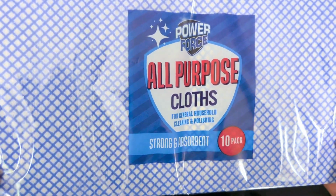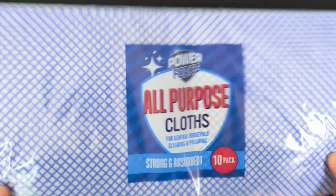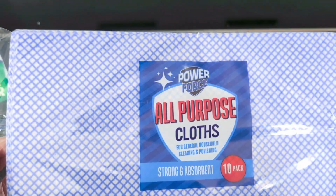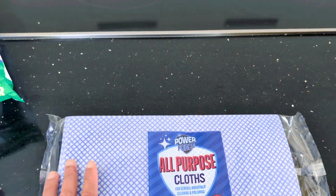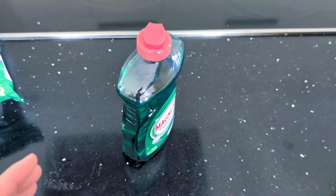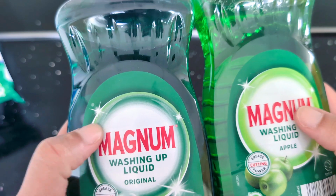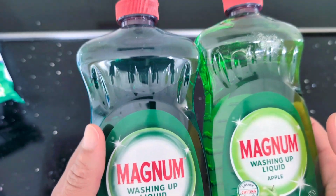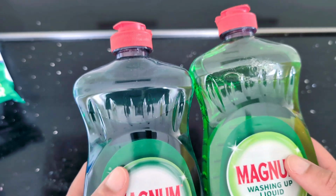Okay, and then I also got these all-purpose cloths, which I just thought I'd try out. They were only 99p, so I think they will be useful in some way or another. I also got some more of this washing up liquid, which is going to go into the bathrooms, because I think washing up liquid cleans the bathtub and the sinks far better than the stuff that's claimed to be for bathrooms.